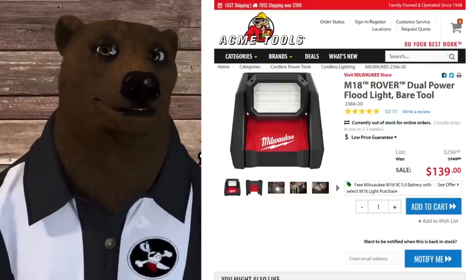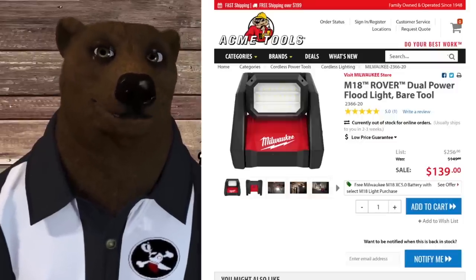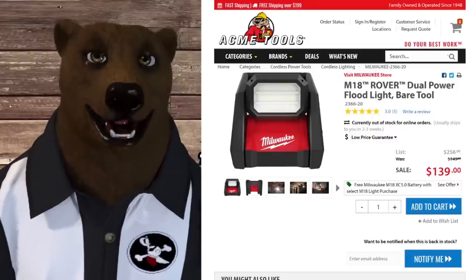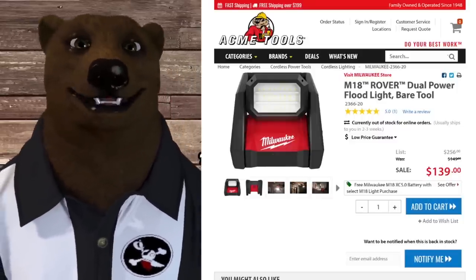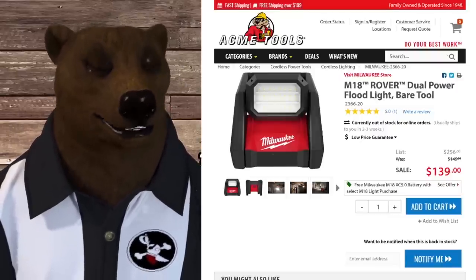And last over at Acme Tools, we got the M18 Rover Dual Power Floodlight bare tool. That means you can plug it in and you can use a battery with it. It's normally $256. Yeah, I know, Milwaukee lights, they're pricey little buggers, aren't they? But this is on sale right now for $139.